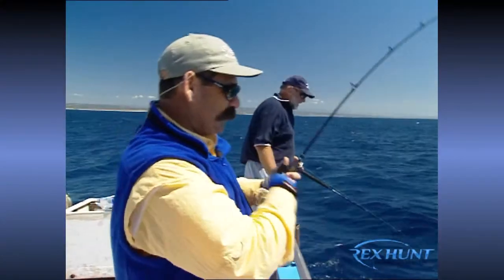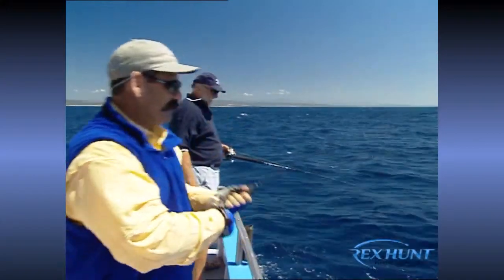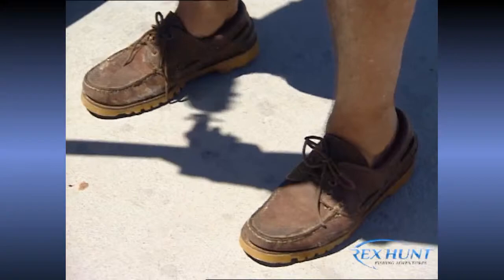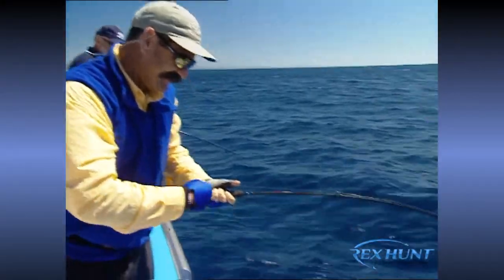What do you think, Bushy? Oh, well, it's not exactly roaring away from us, Rexy, so I've got no idea, to be honest. We'll have a stab. I reckon a flathead. I think more a flathead like could well be a flathead.